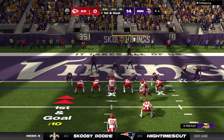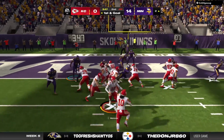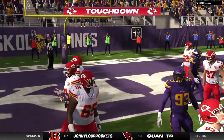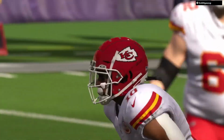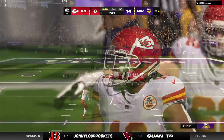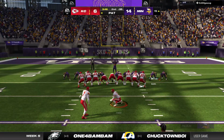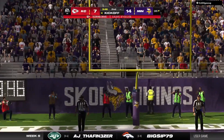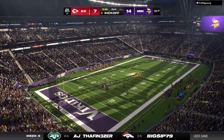Now they'll send a tight end in motion left. They'll run here with Pacheco. And he's going to take it into the end zone for a Chiefs touchdown. Isaiah Pacheco taking it in from 2 yards out. And the Chiefs have cut it back within a score. Extra point by Butker is on target, and that'll make our score 14-7.